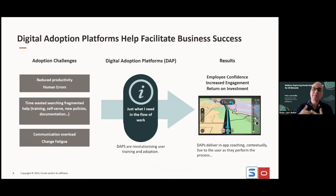We elevate the user experience. We make it very easy for users to discover the application, to navigate through it, and to have the correct behavior in it. So with that GPS, we can solve any adoption challenge that is related to people, whether people are slow in terms of productivity, or making mistakes because they don't understand what is expected of them in each field. We save them time because they don't have to search for information or for training. We put training videos directly in the application, and we can also communicate with pop-up messages directly in the application. That has really revolutionized, as Jason was saying, the way we train people and the way we drive adoption. So that's what a digital adoption platform does at a high level.